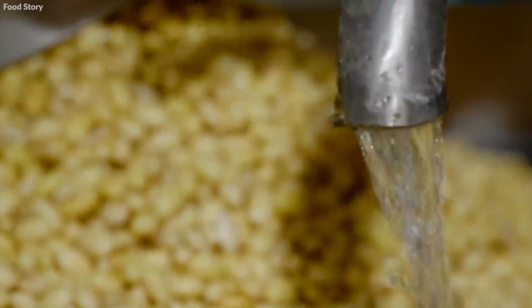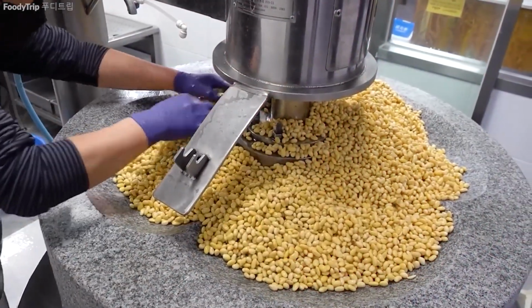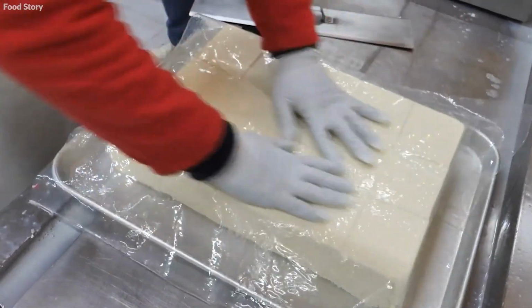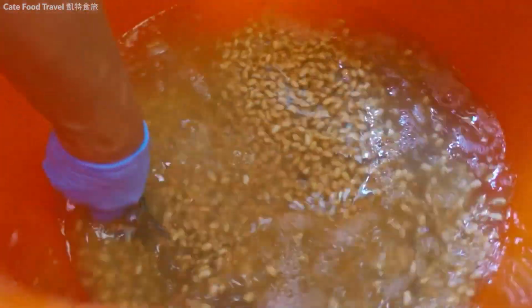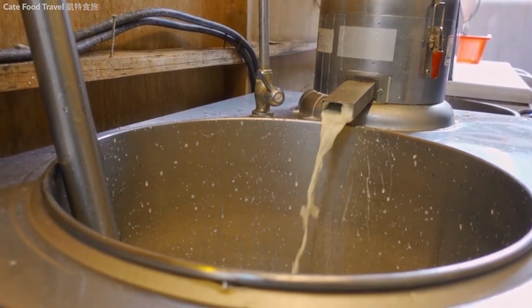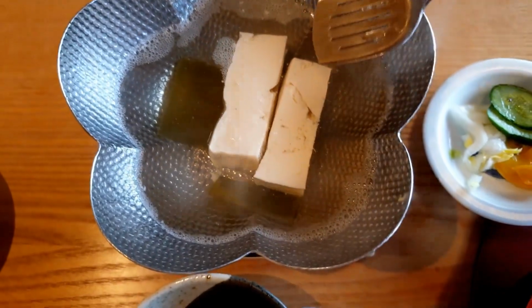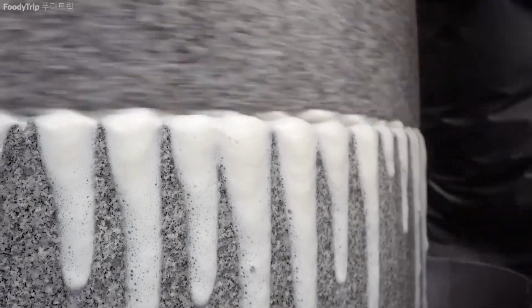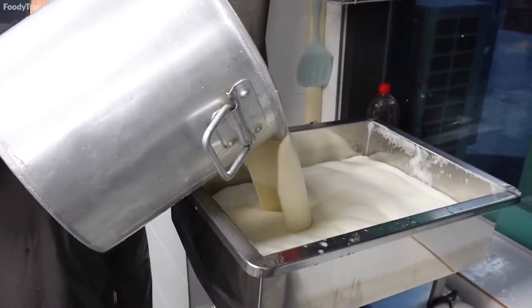Once soaked, the soybeans are ground with water to create a slurry. This grinding is typically done using large industrial grinders that can handle the volume required for commercial tofu production. The ratio of water to soybeans during grinding significantly impacts the concentration of the soy milk, which in turn influences the texture of the final tofu product. The grinding process breaks down the soybeans into fine particles, releasing the proteins and oils that are key to tofu's nutritional value. The ground soybean mixture is then cooked.